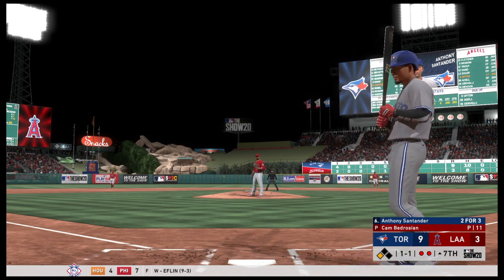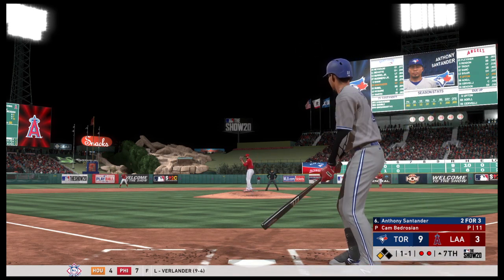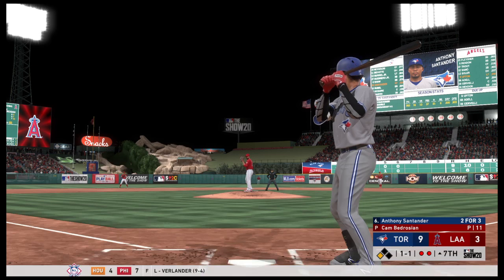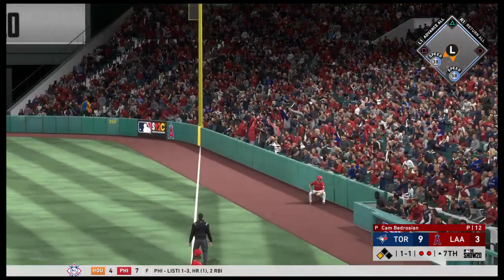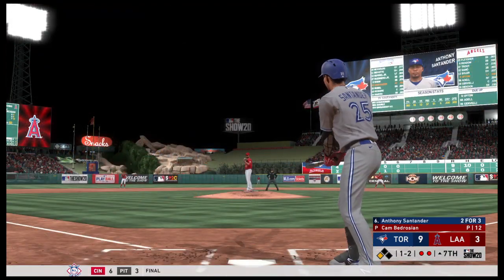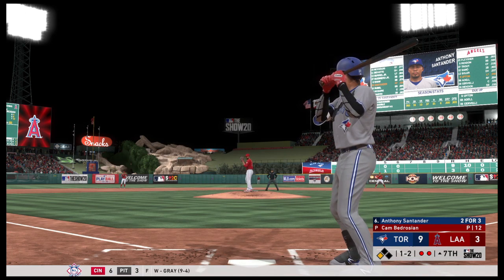Sliders in the dirt as he lays off it for a ball, 1-1. Two outs here with a runner at third. And he turns on this one and yanks it foul and back out of play. The 1-2.